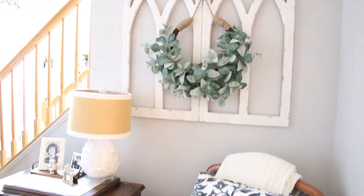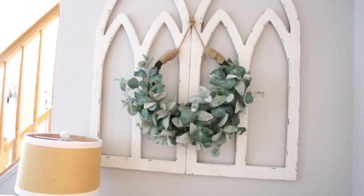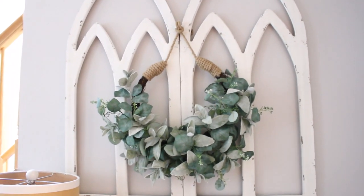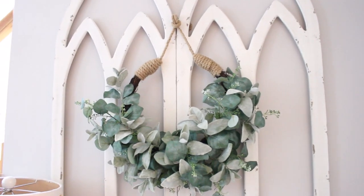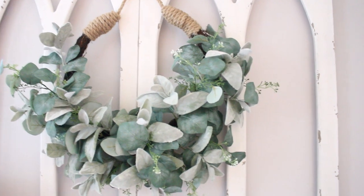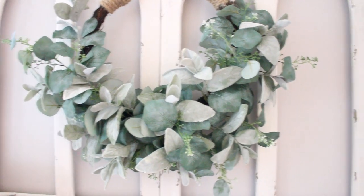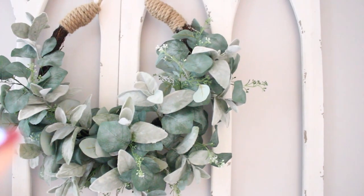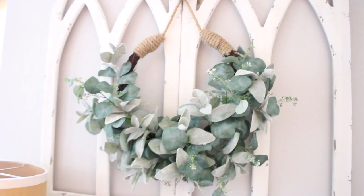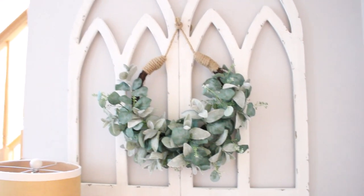So while I was at Hobby Lobby today, I picked up this wreath, which I thought was so different. I had never seen it there before, so they must have just gotten it in. And honestly, I've never seen a wreath like this anywhere before. I think it is really cool. It has lamb's ear in there with some eucalyptus, some really sweet little white buds, and I love the rope that's wrapped around the edges, and I think it looks great here on this arch.